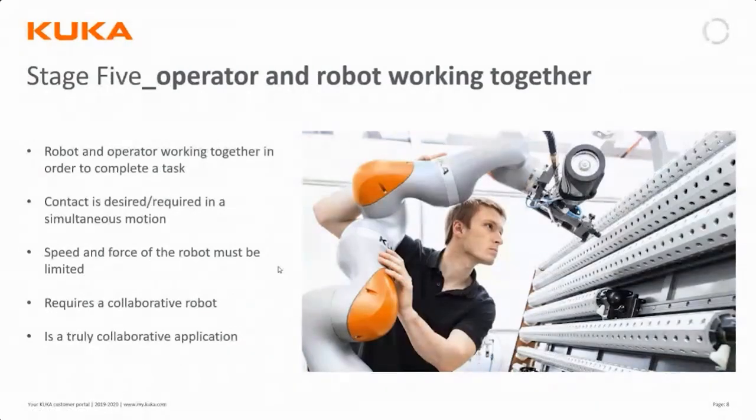Now, the fifth stage of collaboration is where the robot and the operator are actually performing a task together. This means that the contact between the operator and the robot is actually required. Typically it could be some kind of simultaneous motion, for example, lifting or placing a part together where the operator is guiding the robot. And again, in this case it's very important to consider the speed and force of the robot and limit it so that no harmful event can happen. And this does in each case require what we call a collaborative robot. And these are the truly collaborative applications where the operators share the task.